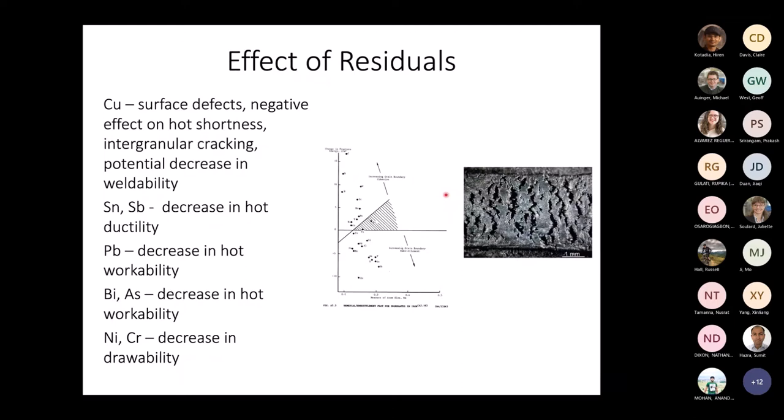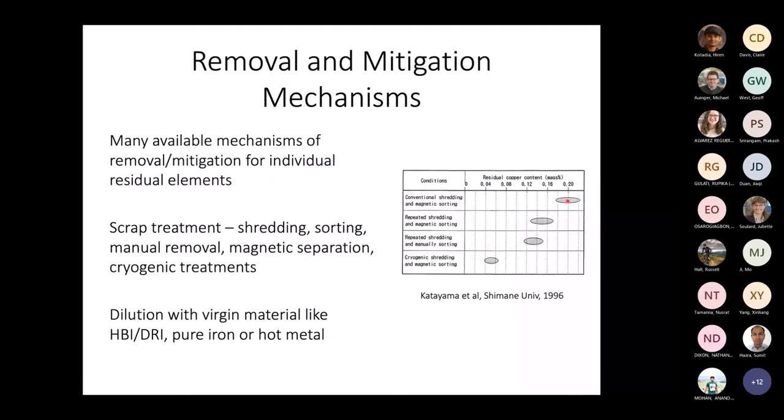You can see on the right hand side here, we've got the removal of copper, which tends to be the most problematic for them all, and the various ways in which we can reduce the residual copper content down from a very unhealthy 0.2 mass percent at the top right, all the way down to a much healthier 0.4-0.5% with different treatments and different solutions.